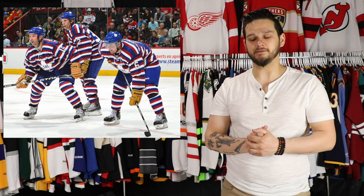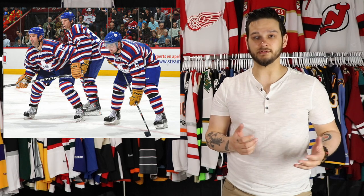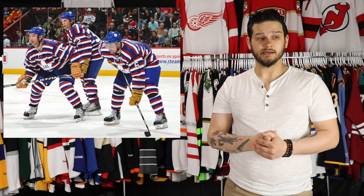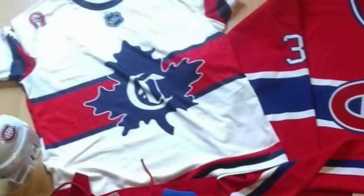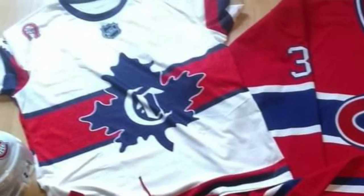Like, it was not a fun jersey to watch, and I feel so bad for the guys who had to call that game. Yeah, so there's no barber pole, although I do really like the logo on that jersey, and I would love to see that logo come back on a jersey at some point as well.